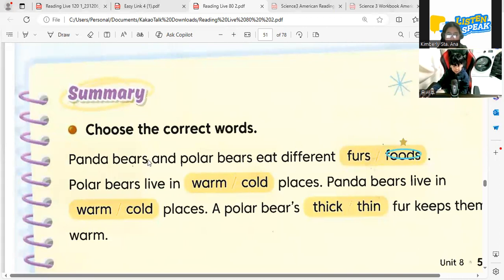Polar bears live in cold places. Panda bears live in warm places. A polar bear's thick fur keeps them warm.